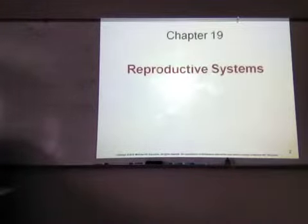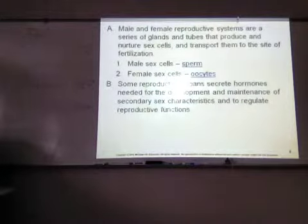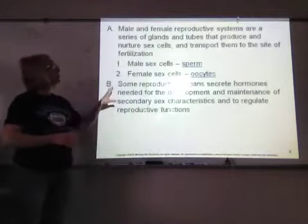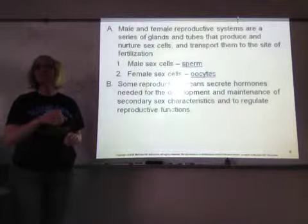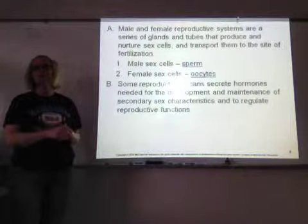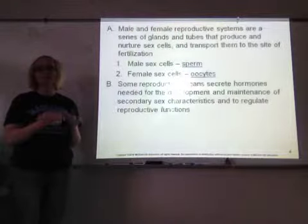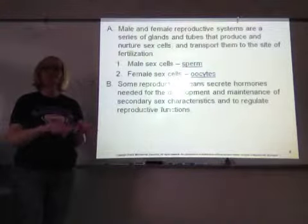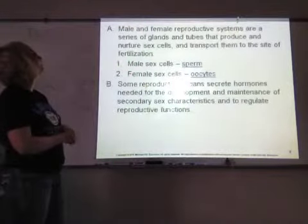So here we go with the reproductive system. Something that we will talk about a little bit, mitosis, meiosis, is something in biology that we've discussed. So when we start looking at the reproductive system, which one of those is specialized for reproduction? Meiosis. Yep, because that's the one that will go from 46, it splits it into 23, so your egg cells have 23 chromosomes and your sperm cells have 23 chromosomes.